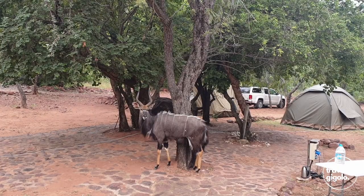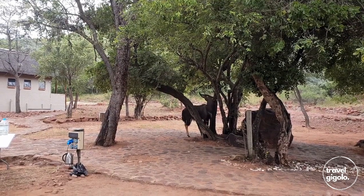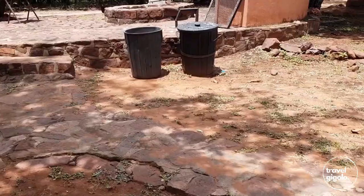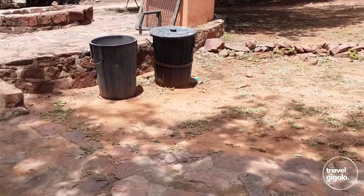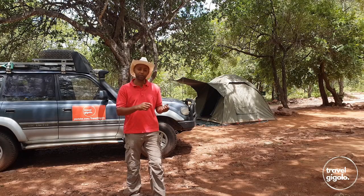There are some nyala on the site and they are quite regular visitors to the campsites themselves. We've heard the baboons and we've heard the monkeys, but we haven't seen them in the campsite itself, so they haven't given us any trouble. There are a couple of bins on the sites which are covered as well, so to protect the wildlife, please make sure that your rubbish is disposed of properly.